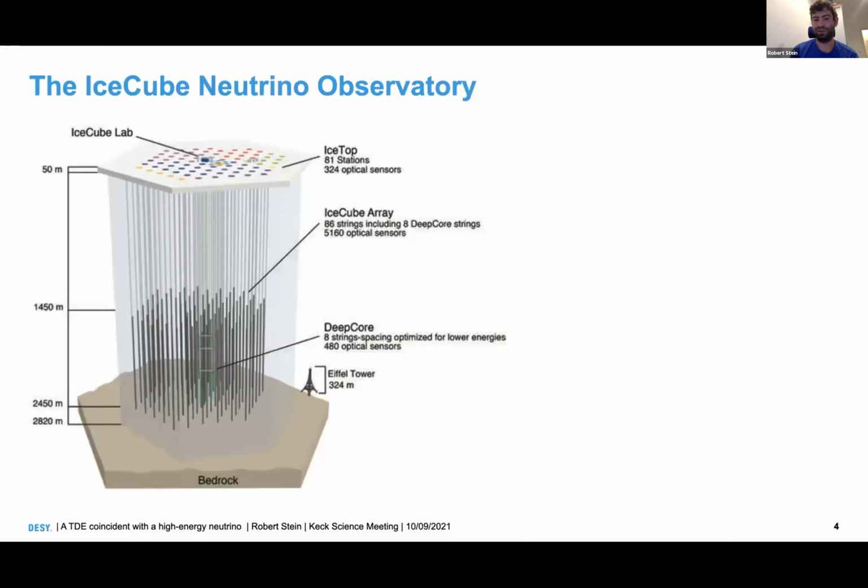Unfortunately, the thing that makes neutrinos great messengers makes them very difficult to detect because they are weakly interacting and electrically neutral. So you need to build an absolutely enormous detector to have a hope of even detecting one. And the most enormous neutrino detector on the planet is the IceCube Neutrino Observatory, which is located at the geographic South Pole in Antarctica. It's shown here on the left. It basically covers 1 cubic kilometer of ice.